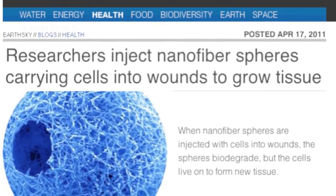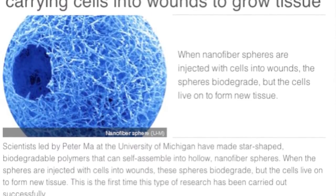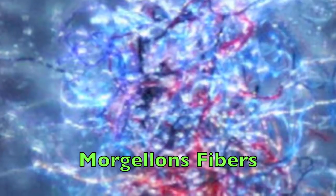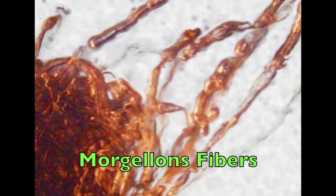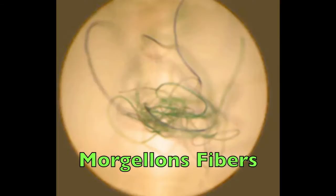And the system is a nanotech tissue growth system that is little strands, and researching it, it looks exactly like and behaves exactly like Morgellons, little strings that then form balls that then other little metastasizing strings grow out of. And it uses the energy in the tissue, it uses the vitamins and minerals and oxygen to grow.